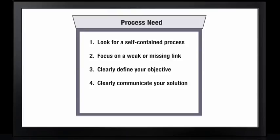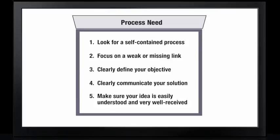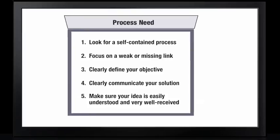Fourth, your innovative solution needs to be able to be communicated clearly. And lastly, there should be high receptivity for your idea. People need to viscerally understand that there ought to be a better way. If you can find a process improvement that has these 5 characteristics, then you're well on your way to finding your big idea. However, you need to be careful of a few risks.